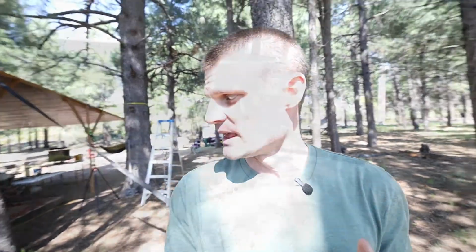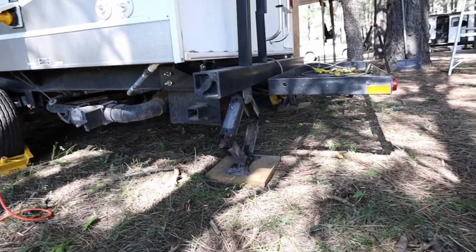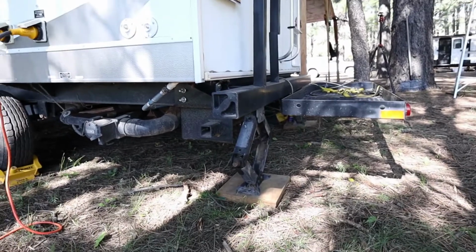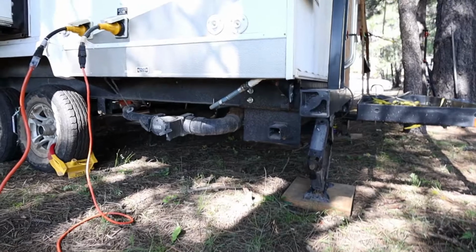So moving on to number 3, we have the universal hitch and rack that I put on the trailer. So this is the universal hitch that I put on here. I believe it was from Kurt. I have videos on it in the past if you want to check those out. It wasn't too bad to install.